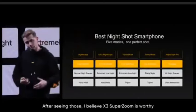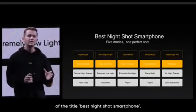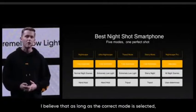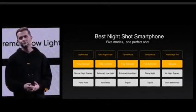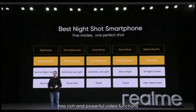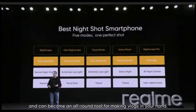After seeing those, I believe X3 Super Zoom is worthy of the title Best Night Shot Smartphone. In order to adapt to different night shooting scenes, we have prepared 5 shooting modes. I believe that as long as the correct mode is selected, anyone can shoot a perfect night view photo. In addition to night scene shooting, as a flagship model, X3 Super Zoom, like our 5G flagship X50 Pro, has rich and powerful video functions and can become an all-round tool for making vlogs in your hand.